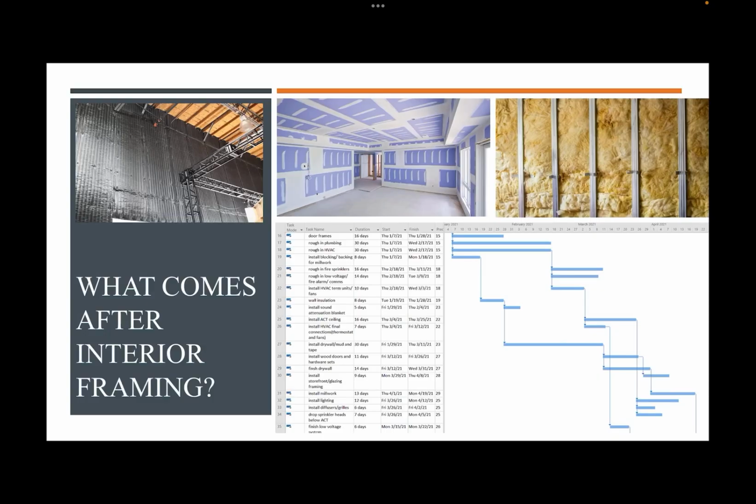And once we get our slab poured, placed, and finished, that allows us to start laying out framing and MEP pathways. And as soon as that is completed, we can begin interior framing, which will in turn release plumbing rough-in and electrical rough-in.